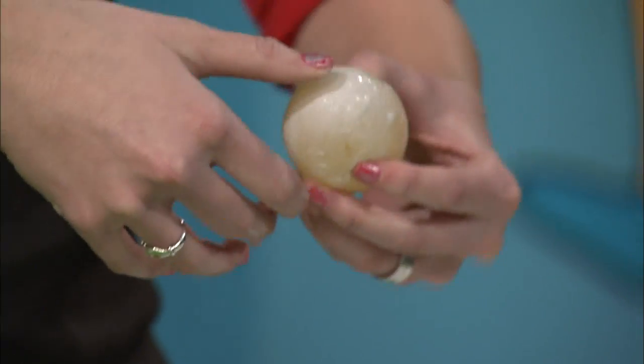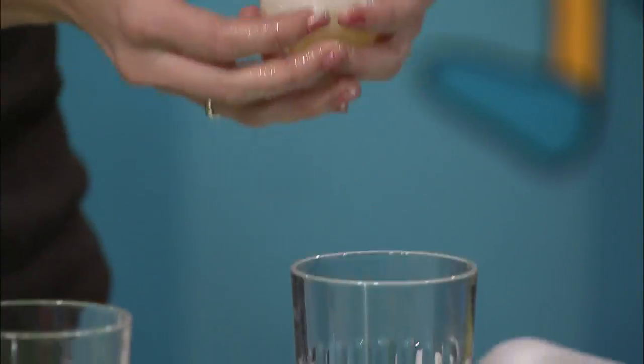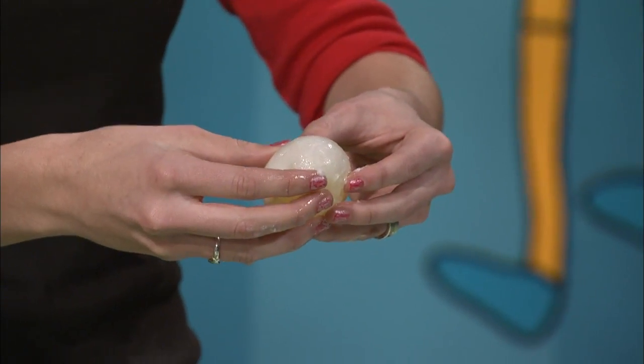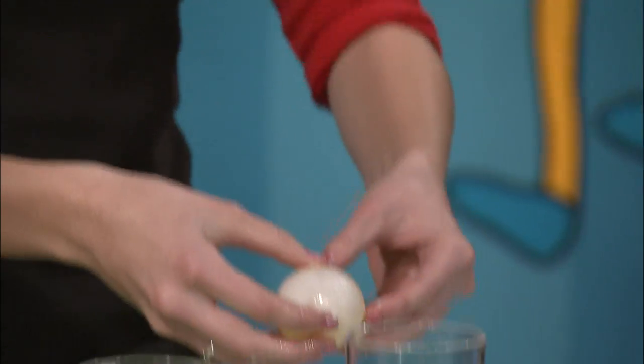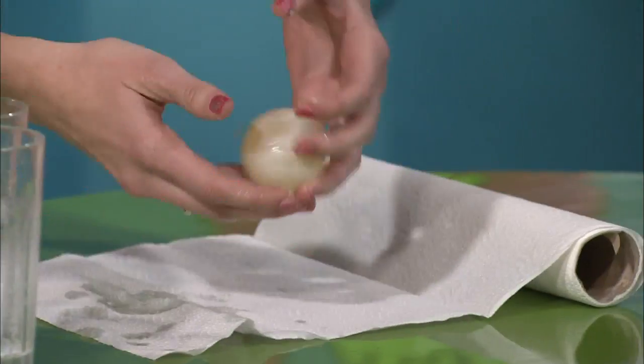But so what happened? So the shell just came off from the vinegar. The vinegar will pretty much eat the shell off and it'll just leave the membrane. So you can bounce it? Yep, it'll bounce. It's a ball! Exactly. Oh my gosh. So you can bounce it around.